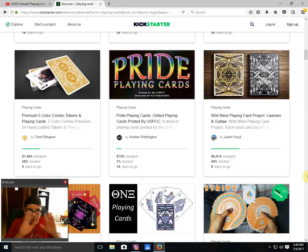Moving along, the premium 5 color combo tokens and point cards by Trent Ellingson, 25% funded, 9 days to go. I don't see it happening. It has a horrible name, like that's the name, 5 color combo. You're making playing cards based on tokens. I mean, I don't understand that whole concept. Pride playing cards by Andrew Revington, aka 421 Creations, is 7% funded, 19 days ago. It's not going to happen. It's just barely getting anywhere.